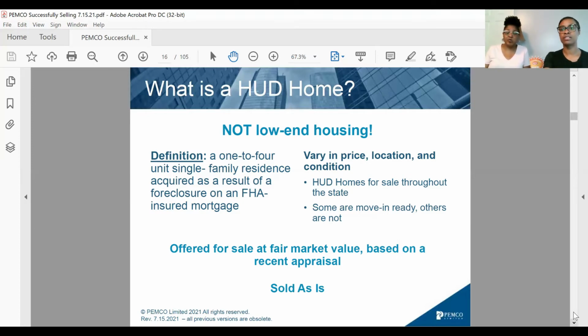Oh, for sure. Did we mention it's sold as is? I think yes, we did that. As is. HUD makes no repairs. They make no repairs on their properties. So when you go in there, just know that it's as is, but you'll see in another slide or two that you have the opportunity to do your due diligence to see the condition of the property. Right.